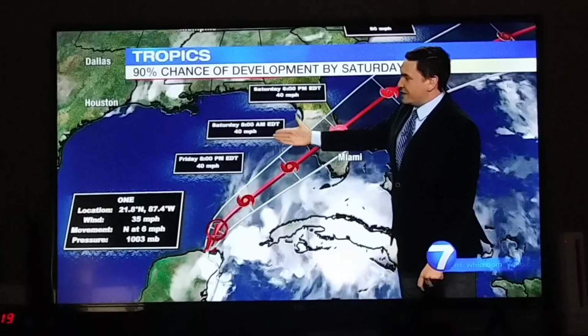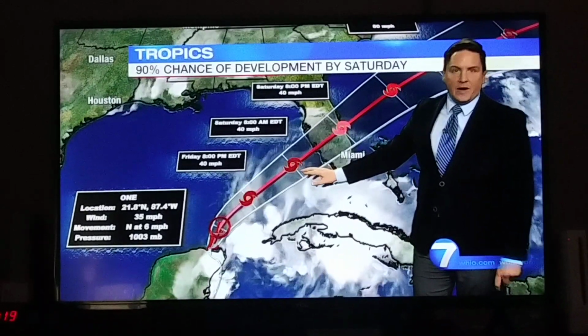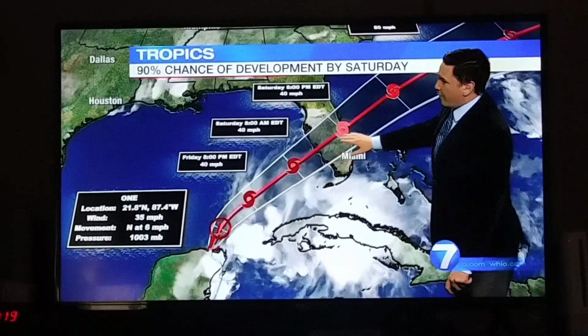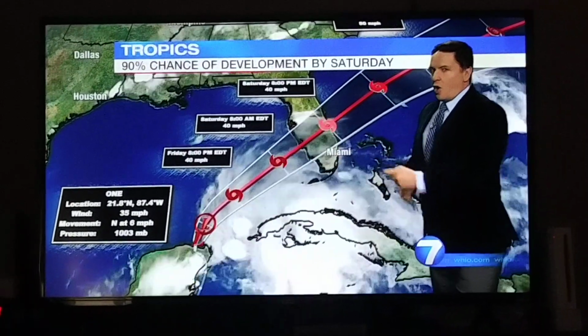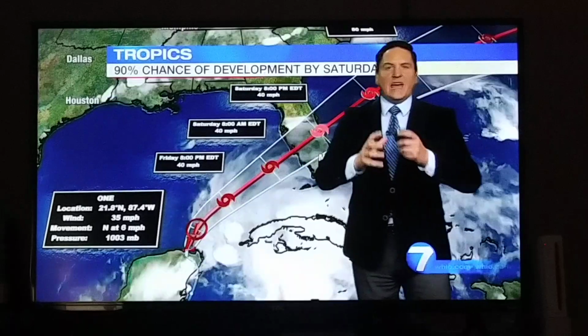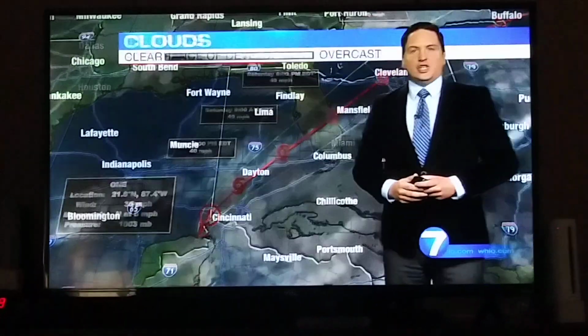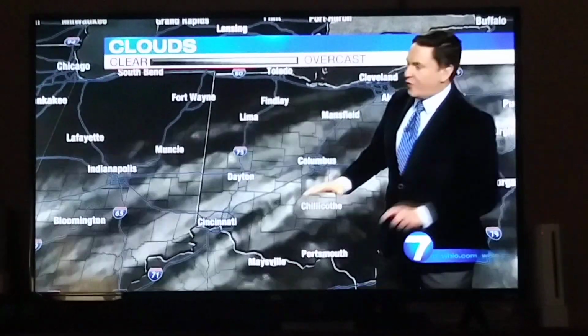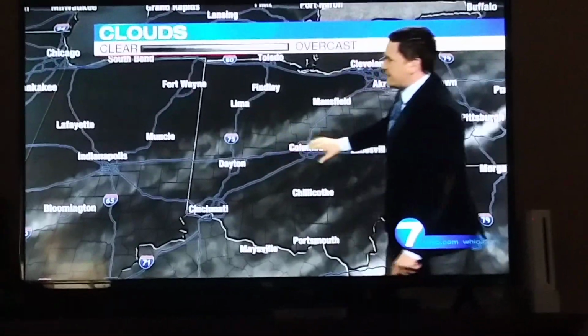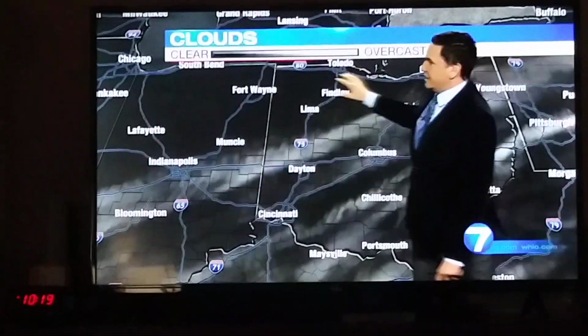You can see Saturday it's forecast to have a sustained wind of about 40 miles per hour before it makes landfall. Right now it is forecast to make landfall in Florida. It's a little harder to forecast these things, though, until they have a clear center of circulation, which as of right now it doesn't. Cloud cover across our area is beginning to thin out. You can see some clouds across the state, but you don't have to go very far to see clear skies.